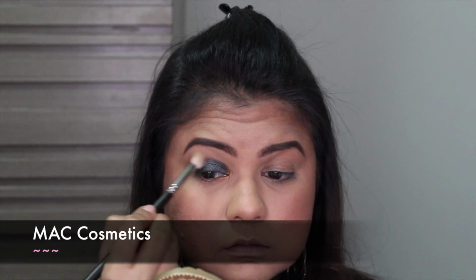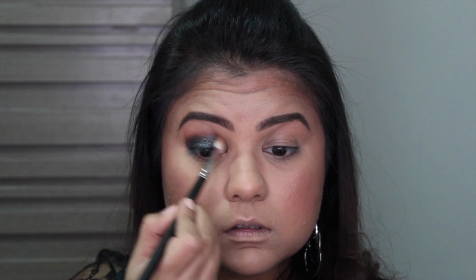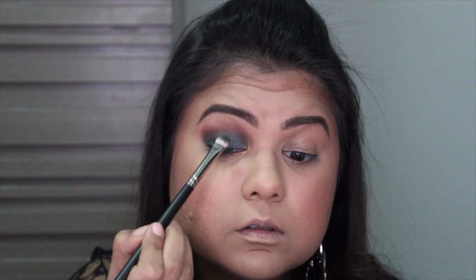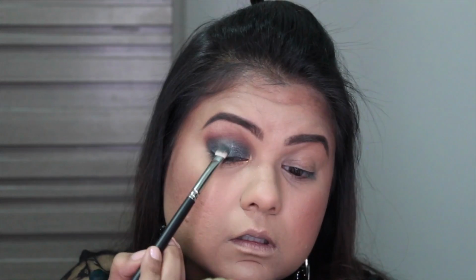For my crease, I'm using the same color I had used on my blush because I really liked it. I found the color really warm and really flattering for Indian skin tone. And you will notice through the video how it adds a very nice warmth to the eye look. Just slowly blending it in my crease with a very light hand. I'm also taking the product really little by little because like I said, it's crazy pigmented, so I really had to be very light with it.